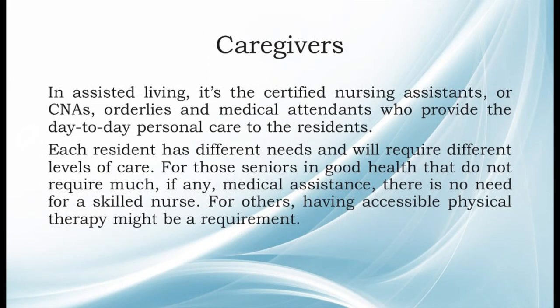Caregivers. In assisted living, it's the certified nursing assistants, or CNAs, orderlies and medical attendants who provide the day-to-day personal care to the residents. Each resident has different needs and will require different levels of care. For those seniors in good health that do not require much, if any, medical assistance, there is no need for a skilled nurse. For others, having accessible physical therapy might be a requirement.